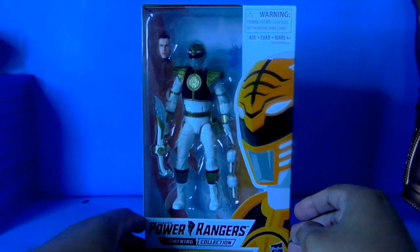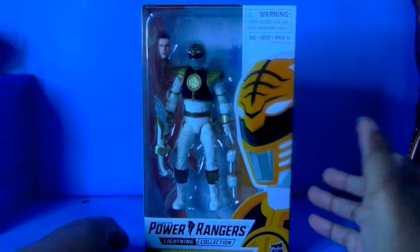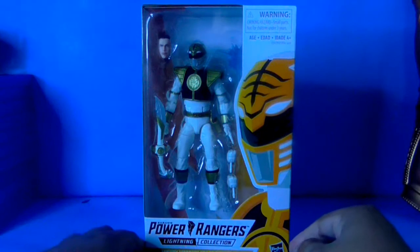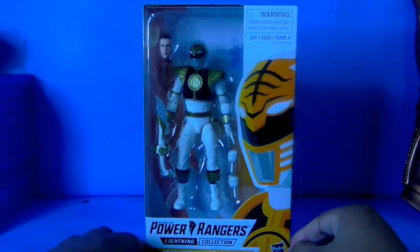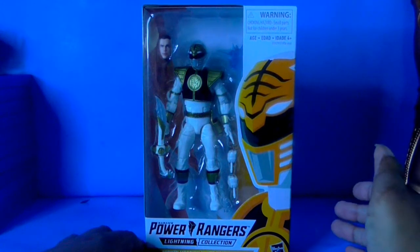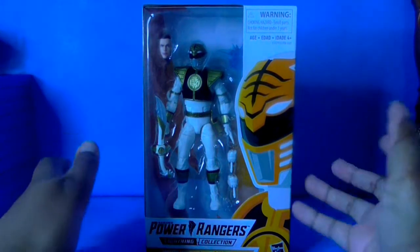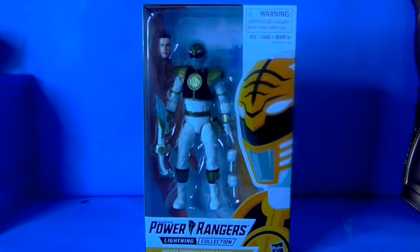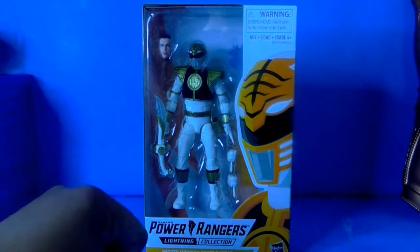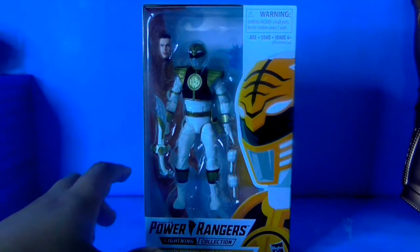I will order some Lightning Collection figures from Walmart occasionally, but I'm still going to keep buying more Power Ranger stuff off of Amazon, and will start ordering some figures via Hasbro Pulse and Big Bad Toy Store, and wherever else I can find action figures of Power Rangers, including all the hard to find ones. Now, the White Ranger I got from Walmart because I've been wanting to get my hands on this White Ranger.